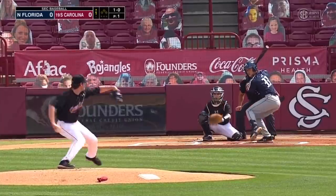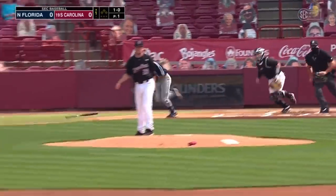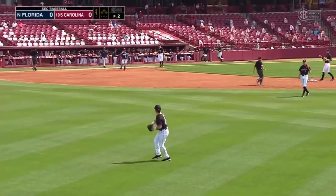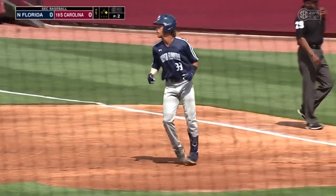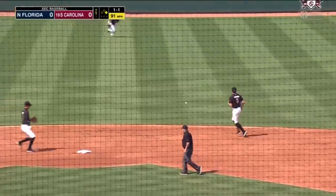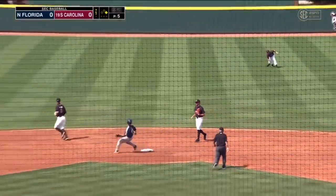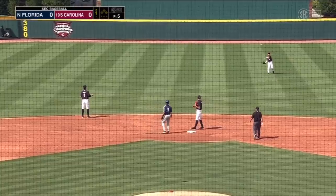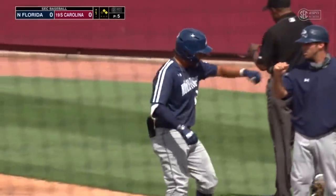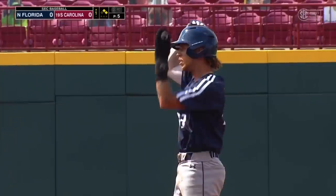First pitcher is a very good hitter, as that is right up the middle for a base hit, a leadoff single for North Florida off of Jack Mahoney. And that's going to be a single into center field. Holding at second is Byers. So back-to-back base hits for North Florida to get this game underway against Jack Mahoney and the Gamecocks.